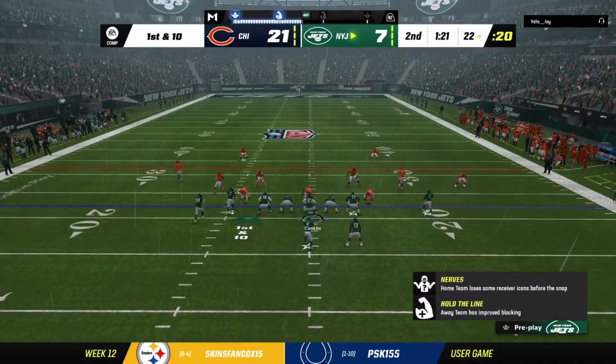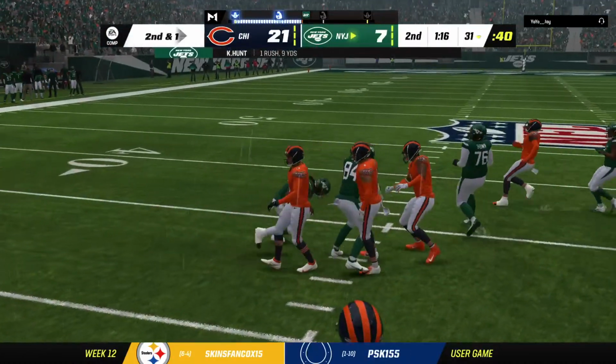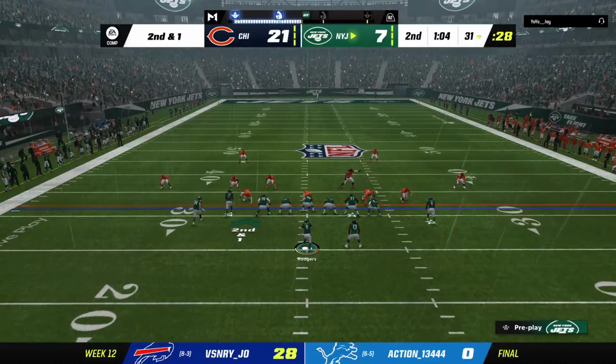In motion, the tight end. A first carry now for Kareem Hunt. He's tackled a yard short of the marker. Good gain of 9 on first down. The previous run, good for 9. Here's 2nd and a yard.